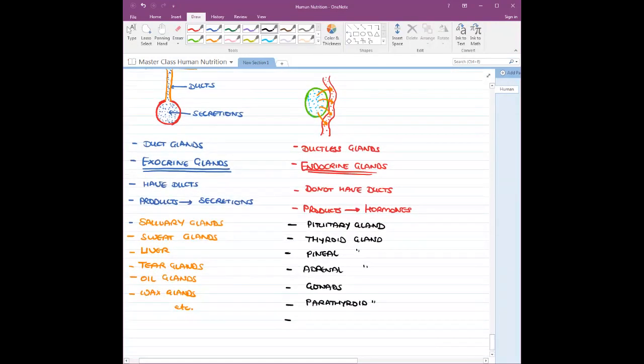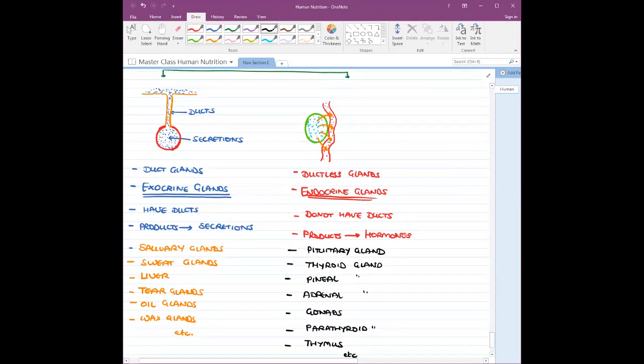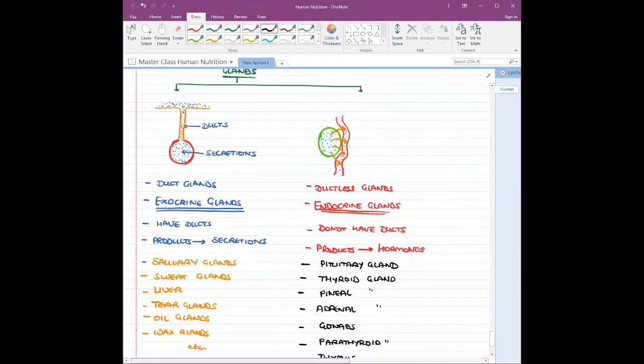Then coming down into your chest region behind the sternum, we had said there is a bilobed gland. Who was that? That was nothing but your thymus. Et cetera, so there are going to be different ones. Yes, the hypothalamus is also your endocrine gland. So guys, this is the difference between your endocrine gland and your exocrine gland. Always remember the biggest difference here: their products were called secretions.